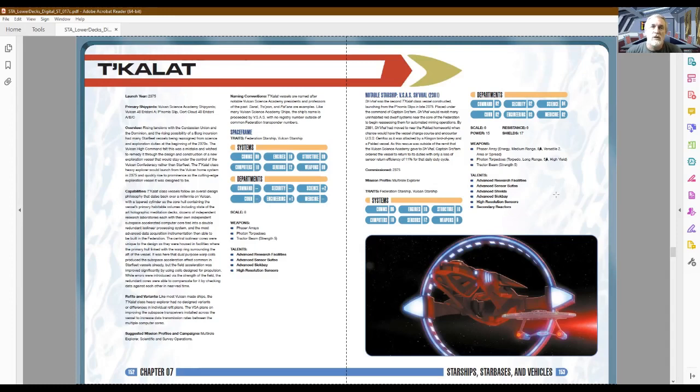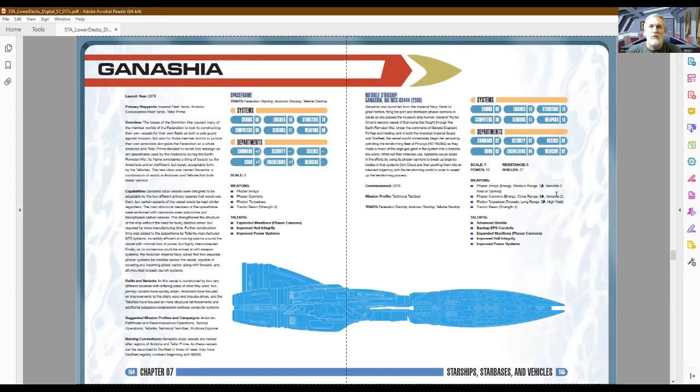One of the very first Federation, but not Starfleet, space frames we got. Here's another one, the Ganashia, the joint Tellarite and Andorian venture. Haven't really seen much of these in action, but you've seen them in the background in a few of the space dock scenes.